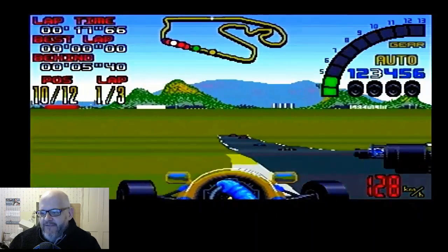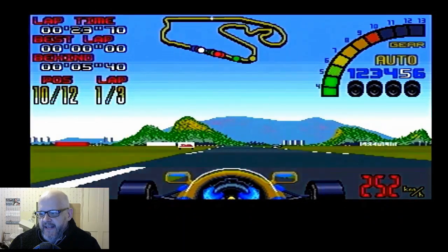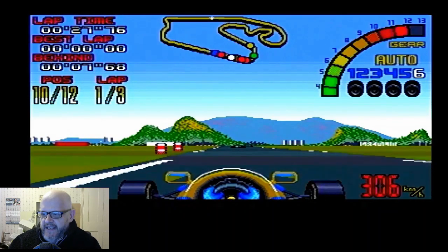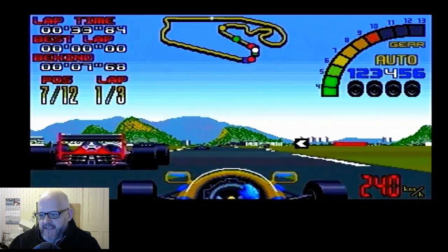Yes, wow. Now, unfortunately, there's no damage at all. If you go off the circuit, you do slow down, and if you hit some of the bollards, but there isn't any actual damage, so that doesn't take you out of the race, unlike later games, which I should be showing you in part 3. But oh my goodness, yes. So you just sort of plough into the cars, and if you can manage to get through, all right.